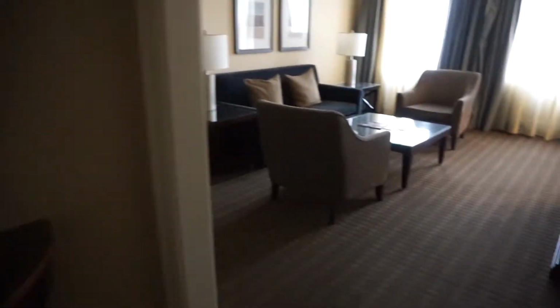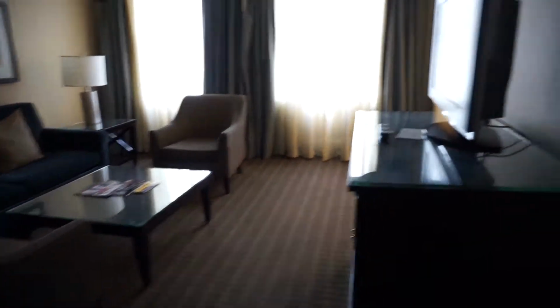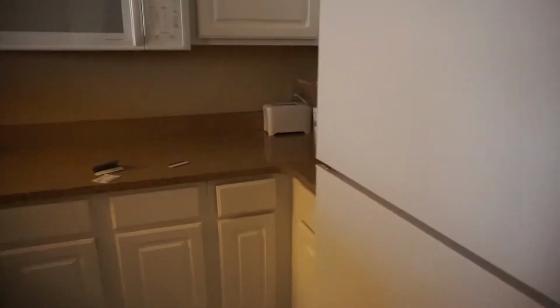So there's a couch and everything, but I'm gonna give you a tour of this hotel room, because it's a really badass hotel. It's like a little mini apartment. It's pretty cool. So I'm gonna show you guys. You walk in, you got a full size living room and a full size little kitchen.